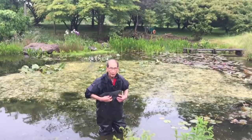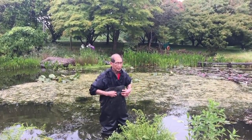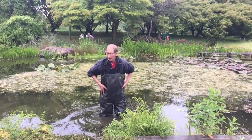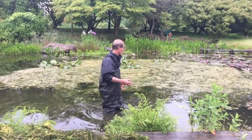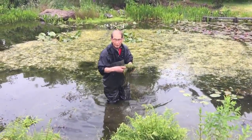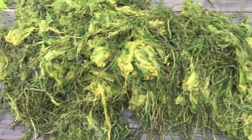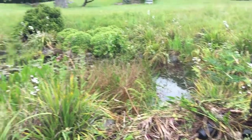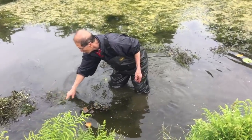And sorry if I'm not wearing my Hawaiian shirt, but I'm actually doing hard physical labor. The reason why I'm in my waders is because I'm cleaning the pond. Each year I clean the pond out and I go in and get all these weeds out. As you can see, all this has been just pulled out because there's a lot of blanket weed and other rubbish that has to be cleared. It's like weeding any garden. The pond is no different.